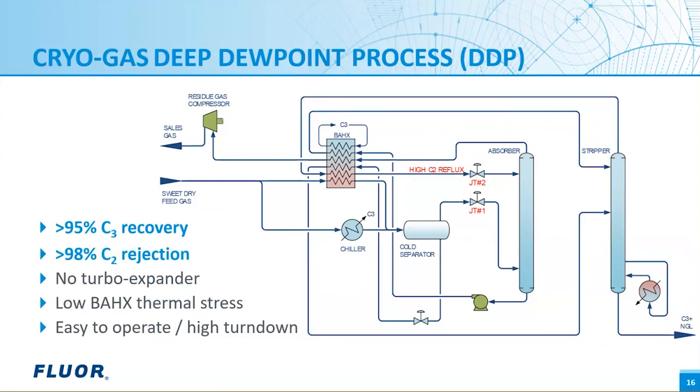In our configuration, a key design factor is that we make sure that the main cryogenic brazed aluminum exchanger has low thermal stresses, minimizing and avoiding discontinuities in the composite heat curves, and the approach over the full heat curve does not vary dramatically. This pinch optimization helps reduce the operating cost by using cold very efficiently. And finally, because this unit has no turbo expander, there are no concerns about turndown or falling off the performance curves or stable operating points.